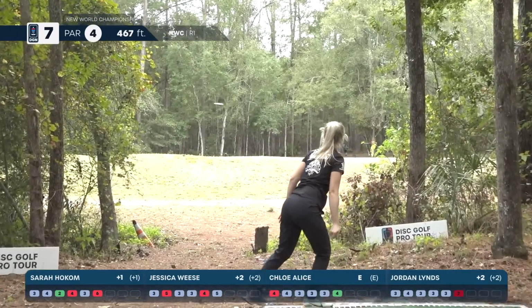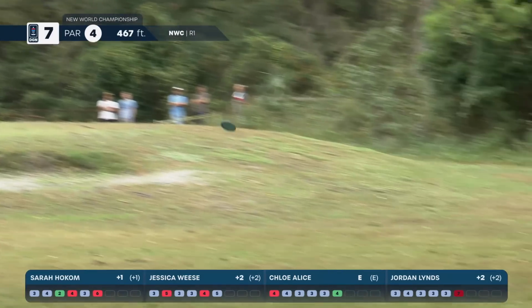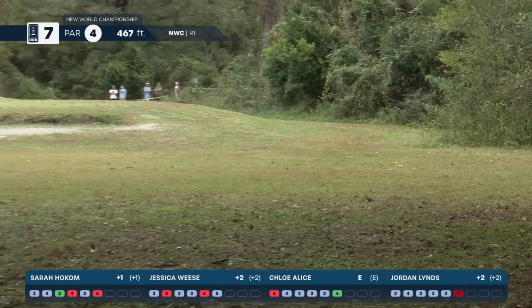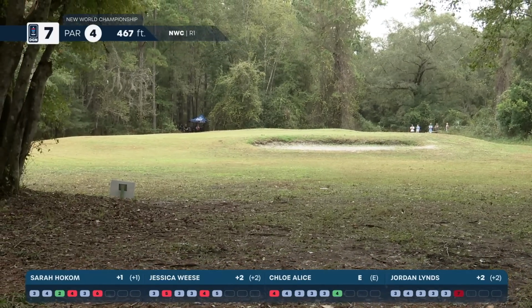And Lynds with her only backhand shot. She does a slight turnover, but it's not going to hold the angle. It's going to hand out to the left. But you know what? That's actually a great position. You're looking right at the basket. Yeah, it just makes for a longer upshot.